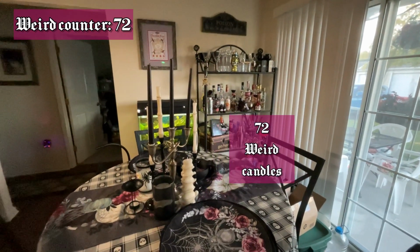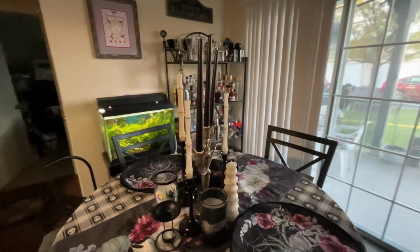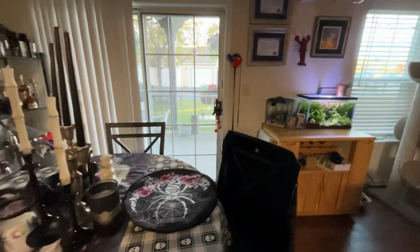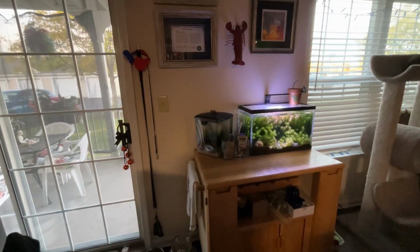This is our dining room area. Our bar area is behind there. You've seen me painting here before. Our patio is right out there. Some of my fish over here. These are the shrimp, actually, my shrimp tanks.